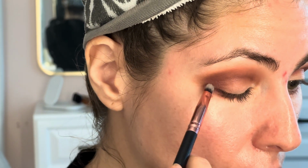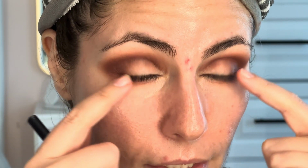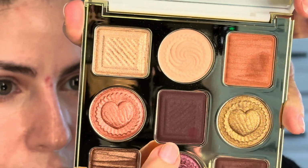Now, I could deepen this further, but what I'm going to do instead is I'm just going to use my darkest brown in the palette, which is in the center. I'm just going to go along the lash line and down here, and I'm not going to put any in the crease. I just want to keep this color. I love the way it looks, and I'm just going to keep the darkness to the lash line, and that is it. The color, by the way, is this center one here. It's called Semi Sweet, and this is a very fine, thin brush that I'm going to use to get into here.